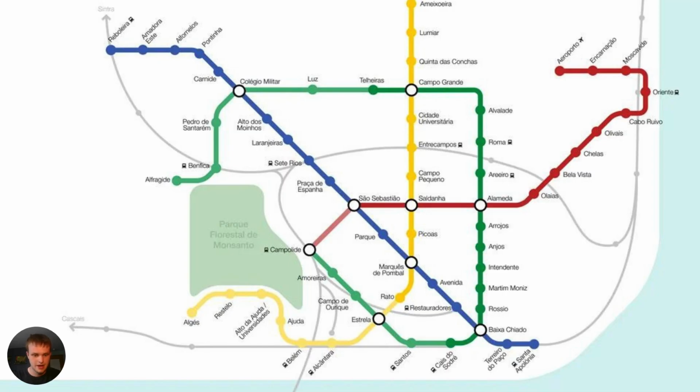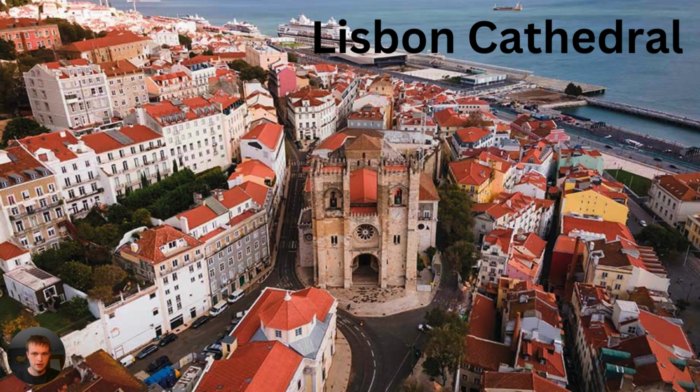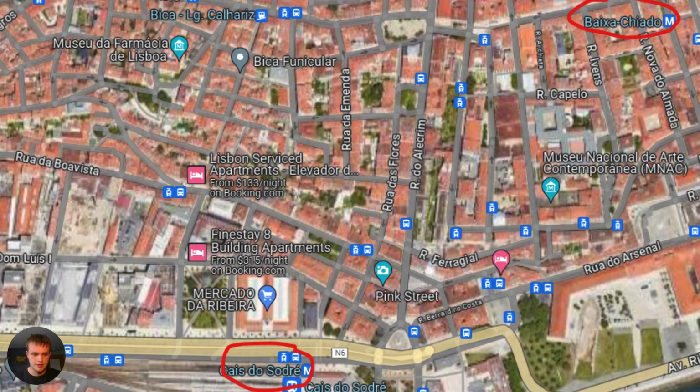Here again is the map, and there's lots of other cool things that you should definitely see, such as this plaza in downtown Lisbon close to Barrio Alto, and it's really beautiful with the statue and the big open plaza. Along with that, close to Barrio Alto is the Lisbon Cathedral, which is great for pictures. It's a very old cathedral and is super pretty, which you can all reach from this metro station at Cais.